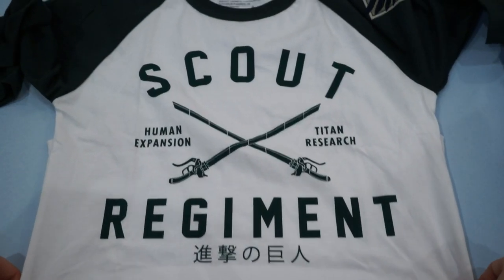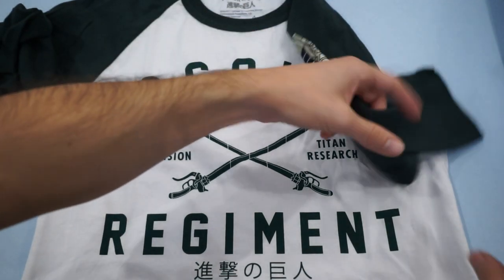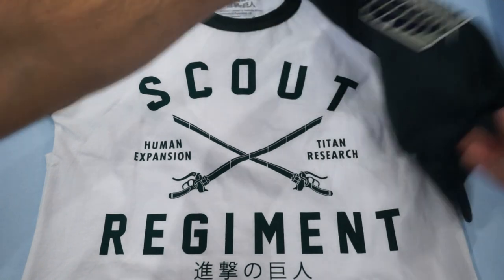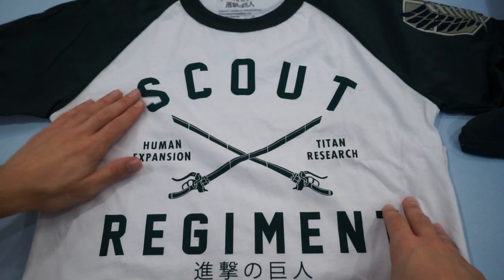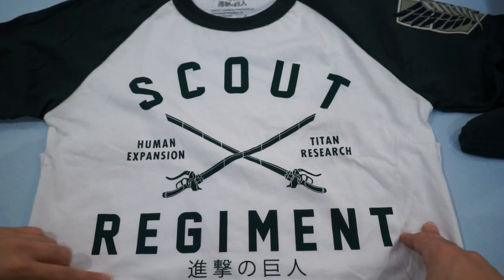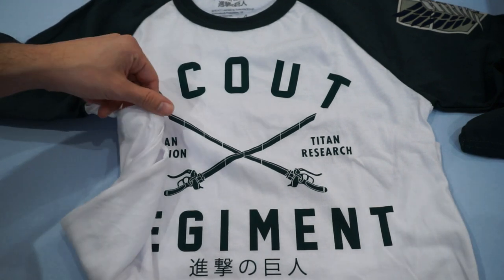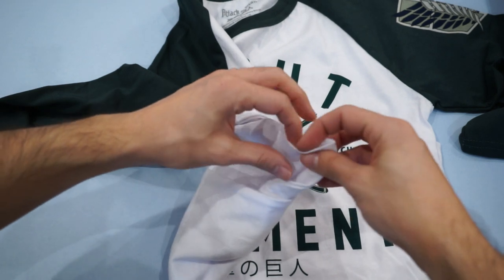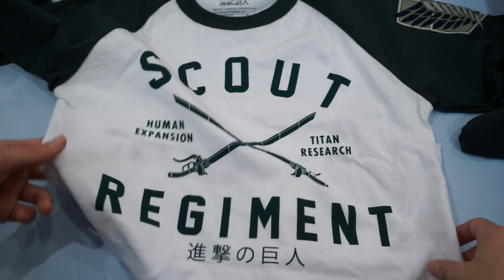That is actually a really, really nice logo. And there we go, got the regiment patch on the arm there. That's actually really nice. And this feels really soft. This feels a lot softer than the Batmanga Raglan tee they gave out for the first level up. The logo's really nice. And the one thing that was not done on the Bat Manga shirt, they actually sewed off the bottom this time, because mine is already starting to roll up. But thank you for doing that, guys.